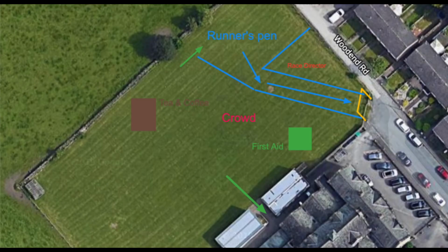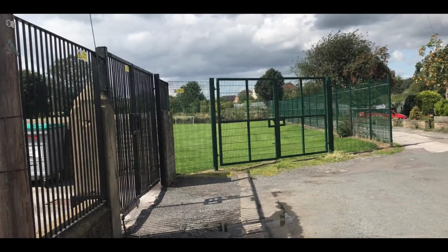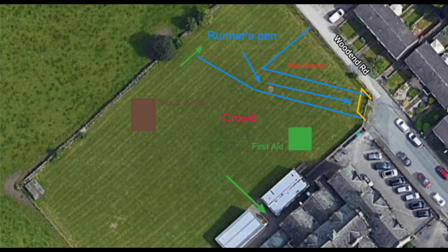So here's the setup for the field itself. The start finish line is the yellow bit there. As you can see, it's at the gate for the entry of the field. That's quite nice because it means we've got slides already ready for us. We just need to put a bit of a banner on the top, make it look nice. So that's the start finish. It's relatively narrow, but not too narrow, I don't think, so the runners don't all just kind of barge through it together.